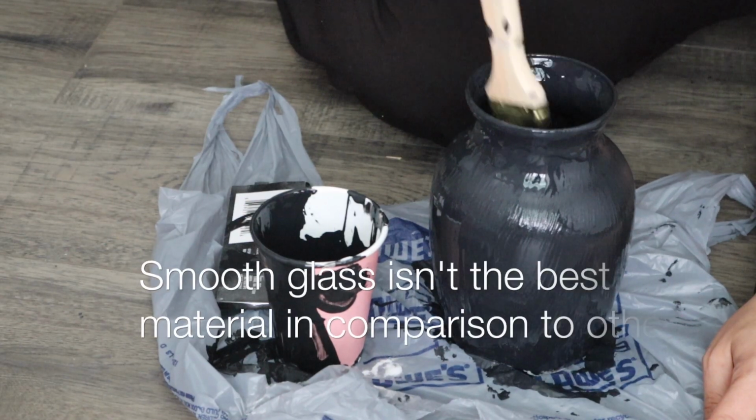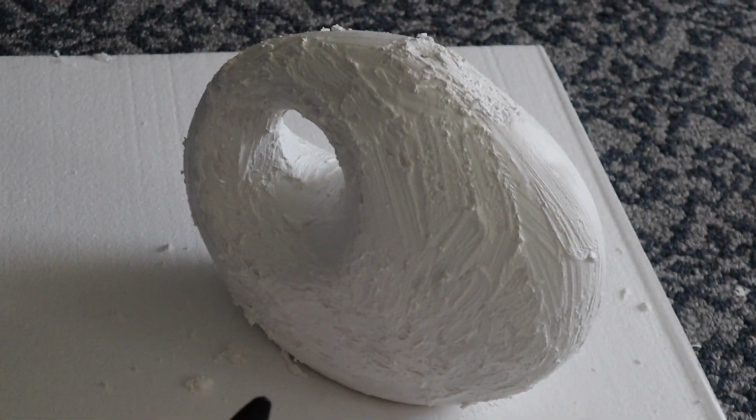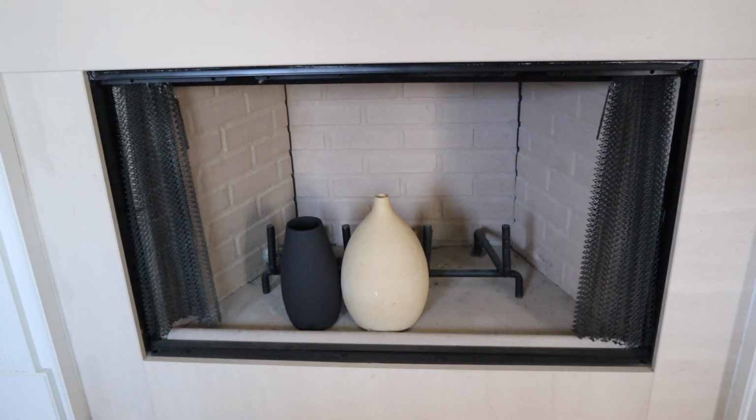But basically I just painted it on and let it dry. I probably let it dry overnight, maybe even 2 days, so that it was fully dry before putting it out, because I didn't want it to get anywhere. You'll be able to touch it and see if it's dry. And then I put it in the fireplace, and it just looked so good.